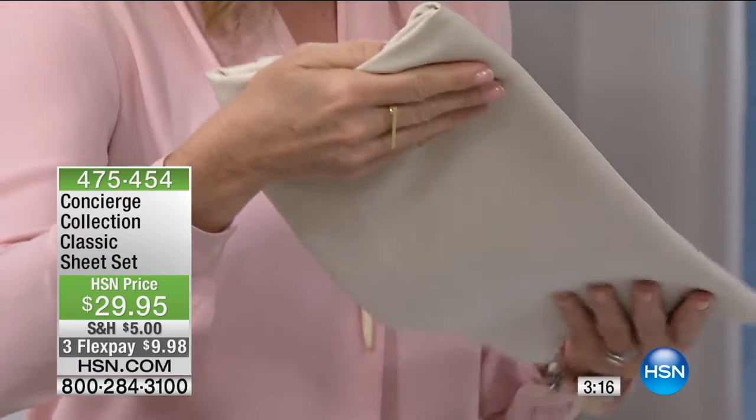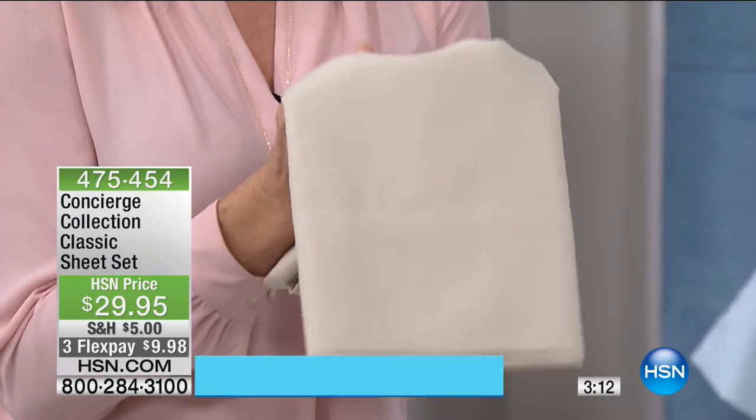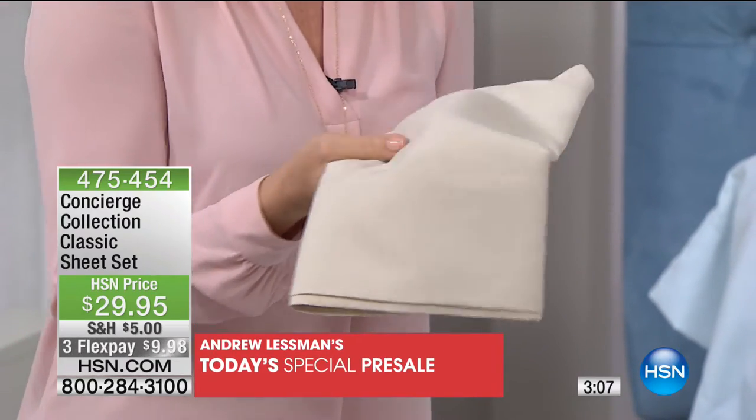And they're durable. Even though they're a lighter sheet, because you've got such a tight weave of those light fibers, they really do keep their color and really hold up.